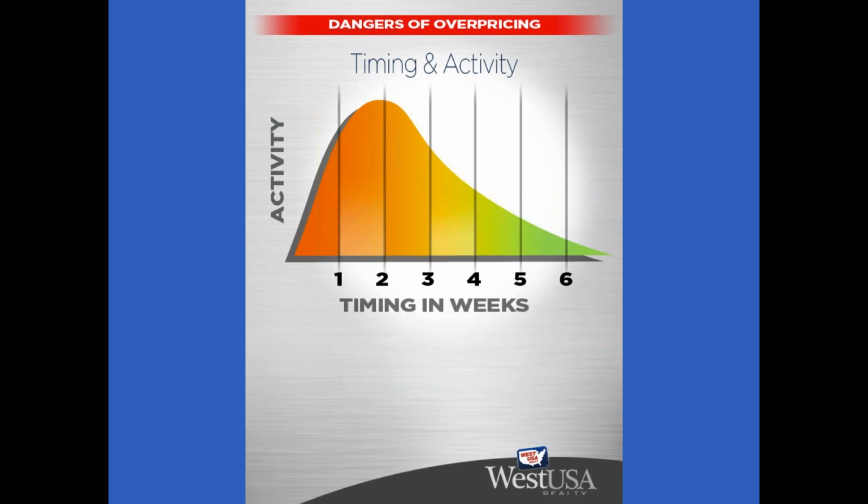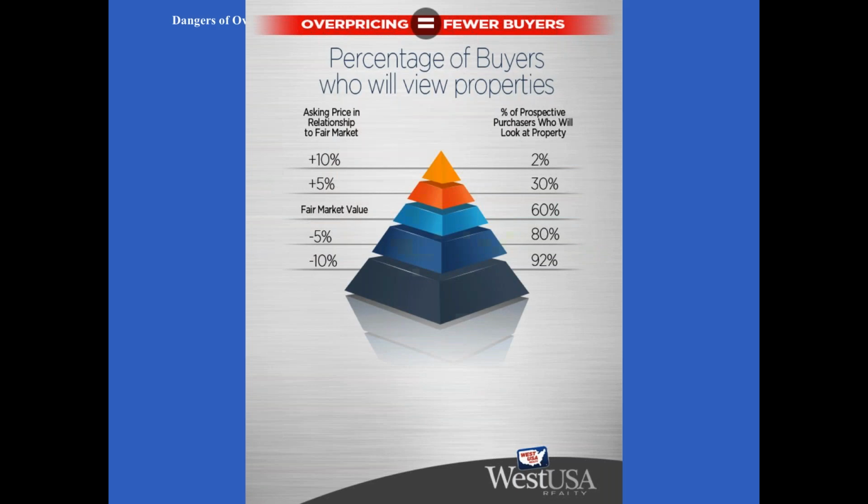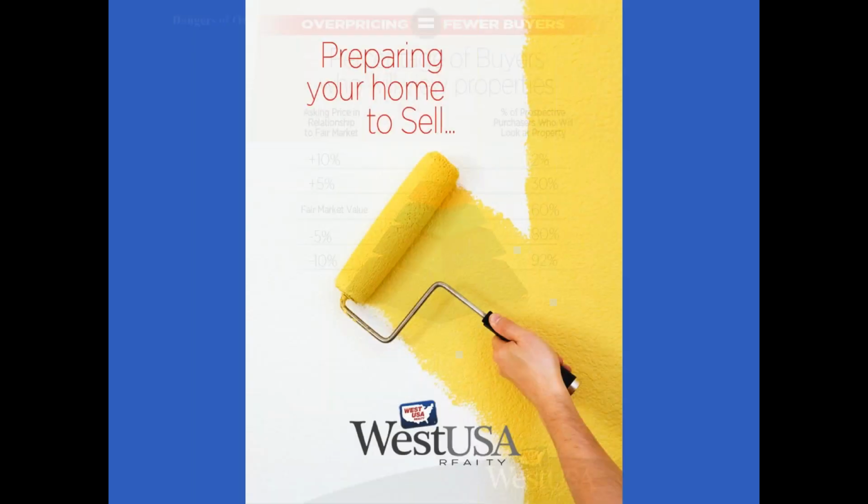We know that the first few weeks are the most active of any listing on the market. That's when you're going to get the most exposure. That's good to educate them on that. And overpricing equals fewer buyers. So again, this is a pyramid that we've all seen probably dozens and dozens of times, where obviously the lower the price, the higher amount of qualified buyers you're going to get looking at your property, and a quicker sale. That's good to know.